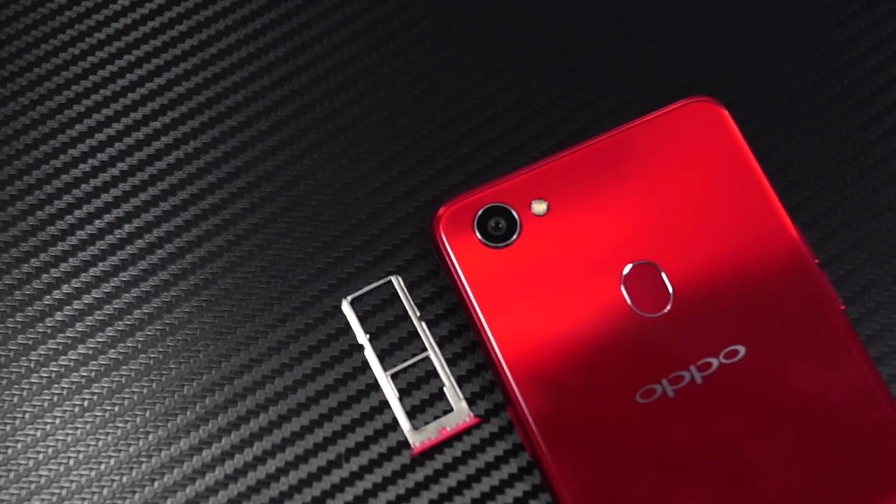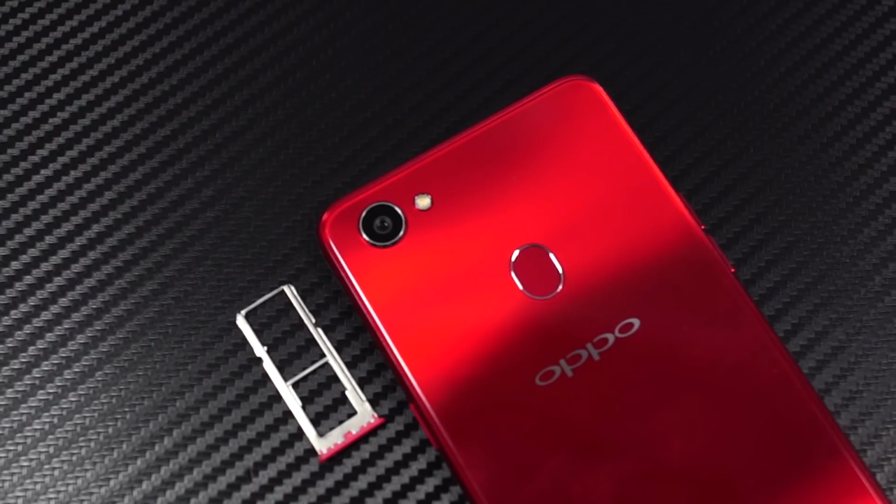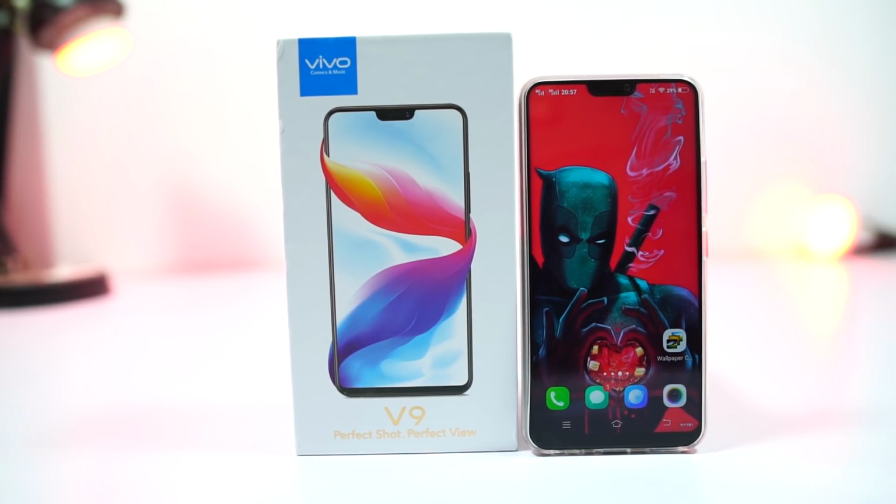There aren't many phones out there that offer a dedicated SD card slot, especially at this price segment or for their flagships. Now the final reason to buy this phone would be the price. This phone is priced at 22,000 rupees, that is 1,000 rupees less than the Vivo V9.